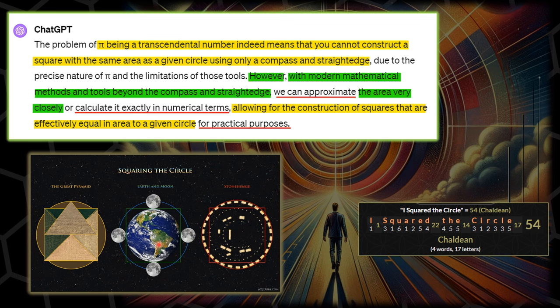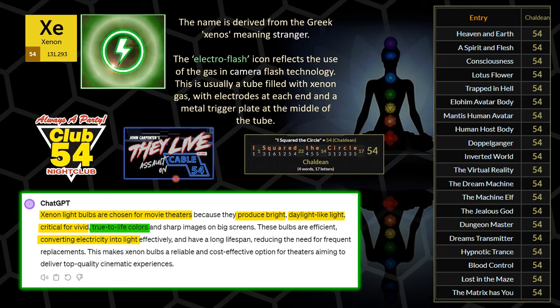And if we take planet Earth and the circumference of planet Earth and make a square equal to its circumference, we see here that it automatically gives us the circumference of the moon. And then we also see the same squaring of a circle here at Stonehenge. So we take the concept of "I squared the circle," because it's the Vitruvian Man who's squaring the circle. "I squared the circle" gives us a sum total of 54, matching the element number 54, called xenon, on the periodic table of elements.